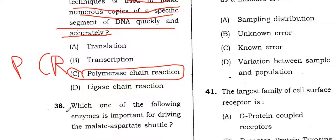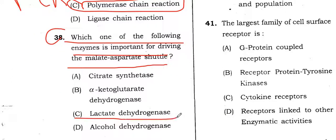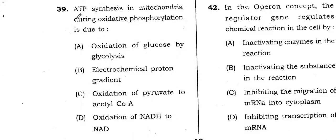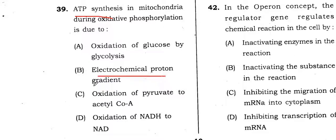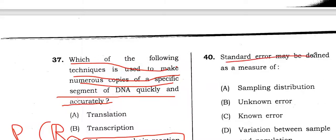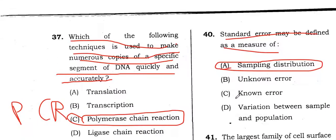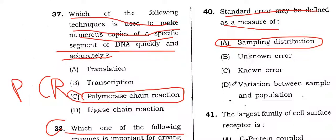Now question number 38. Which one of the following enzymes is important for driving the malate-aspartate shuttle? That is lactate dehydrogenase, 38C. Now 39A, phosphorylation is due to B, electrochemical proton gradient. The answer to 39 is B. Question 40: standard error may be defined as a measure of A, sampling distribution. So what is standard error? Standard error is a statistical term that measures the accuracy with which a sample distribution represents a population. So the answer of 40 is A.